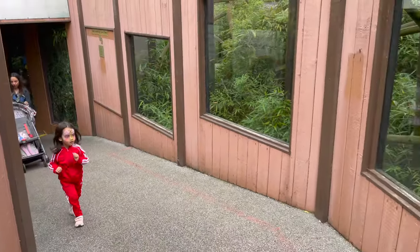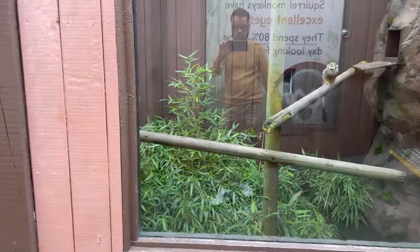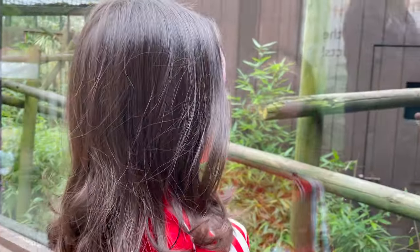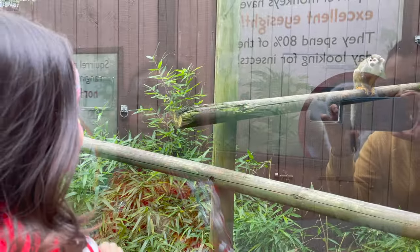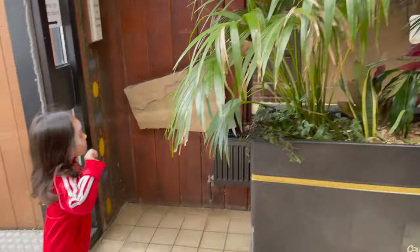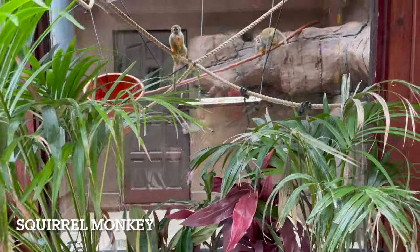Have a look, there's a squirrel monkey baby right there, look. Can you see it? Look. Do you want to say hello to it? Do you want to wave? Hi. Do you think it'll wave back to you? Oh no, it's gone. Where's it gone? It's gone in its little house. Come this way. You can see it from here, look.